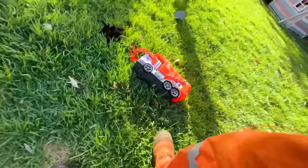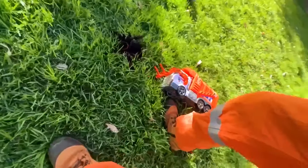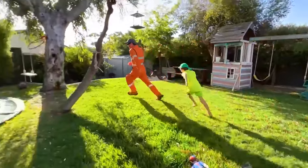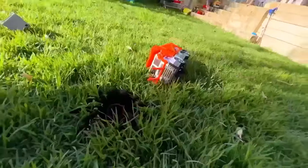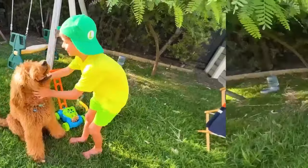Where is it? I can't see anything. Just go a little bit further. Please. What, a little bit further? What? Yeah. Oh! See the spider more. Let's get the lawnmowers. Daddy, have you safety?